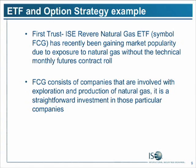the way that they built that ETF was that it controlled futures contracts. So then you're worried about contango, the idea that you might have higher prices in the future, and that's a problem. So if you really wanted a more straightforward way to invest in exploration and production of natural gas, FCG might be a great opportunity for you.